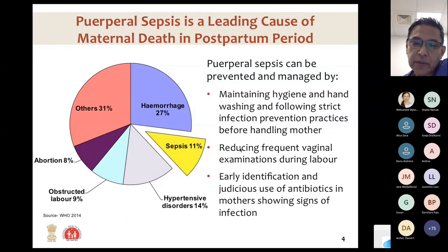In the developed world, in Europe and in North America, we're talking about sepsis causing deaths in about 10 to 15% of the population, but in less developed parts of the world, you can have them as high as maybe 20 or 25% causing death.